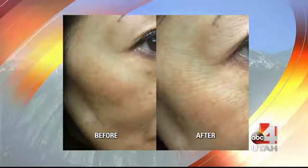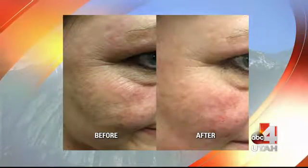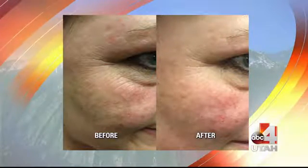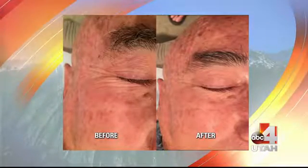Okay, so what is the procedure like? Actually, all you do is lay there, very comfortable. You have a topical cream that you put on for the radiofrequency lotion, and then basically just a little warming sensation you're going to feel on your skin, and the radiofrequency is delivered into the skin, and it has an immediate result.